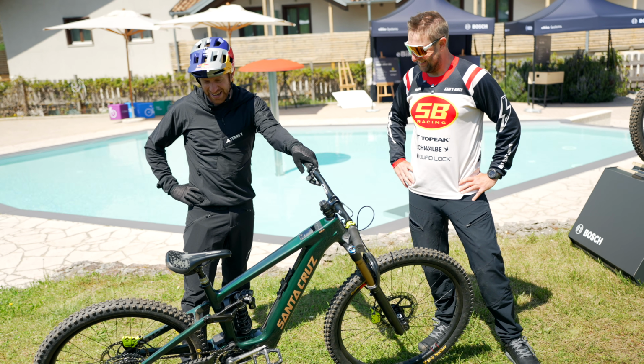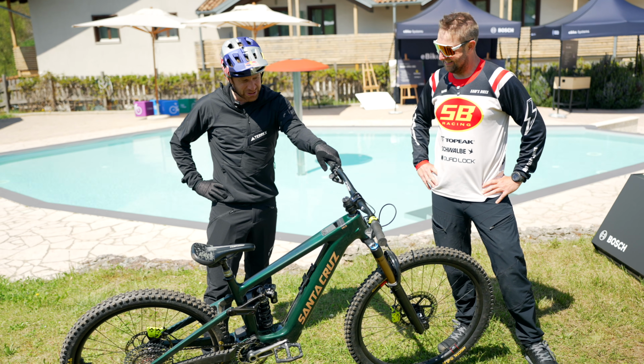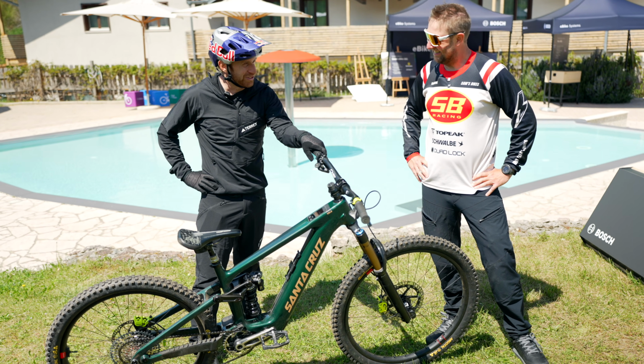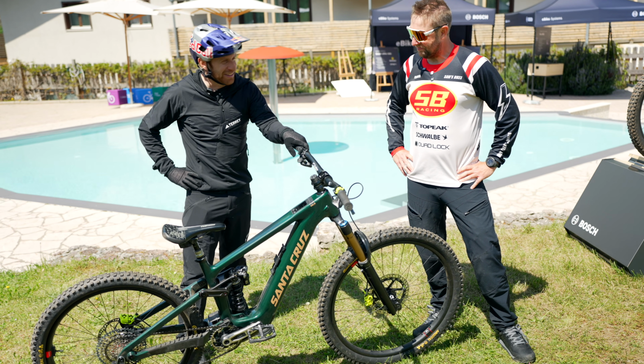I need it because the guys I'm riding with back in Scotland are so fast. Some of them are either current World Cup racers or ex-World Cup downhill racers, so I need everything I can get to keep up with them.